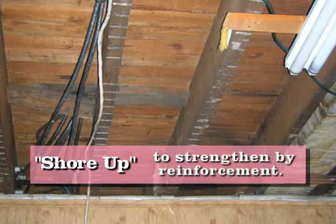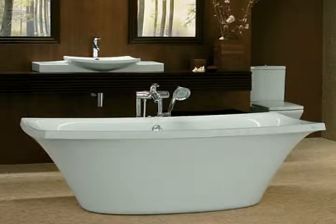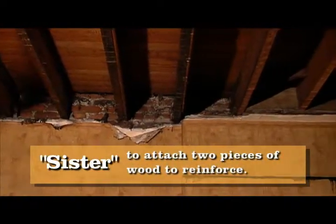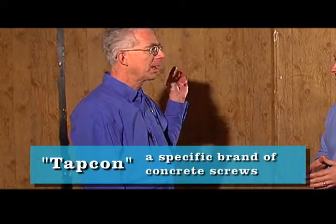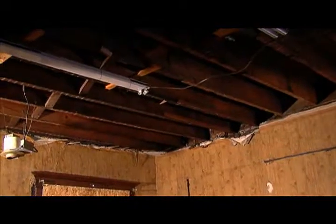Now, why do we have to shore that up, Dur? Well, we're going to be adding a sizable amount of weight up there with a new garden tub, which holds an extreme amount of water, and also with tile and subfloor that we're going to be adding a fair amount of weight up there. So when we sister the joists up, I think that's the right term, we join joists to that. It looks like the old joists actually go into the brick around the home. How do we sister up to those so we really do make sure that the structure stays intact and it supports that new weight? Well, we're going to be adding a piece of wood in between each joist. We're going to be tap conning that and gluing it to the wall, and then we'll add joist hangers to that piece, which the new joist will hang off of.